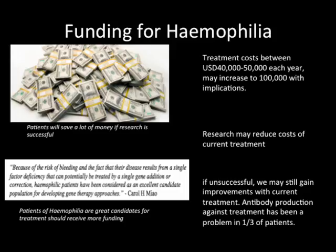Treatment for haemophilia currently costs between $40,000 to $50,000, and in some cases more due to extra treatment when serious situations occur. This is for each haemophilia patient. Research into haemophilia may reduce costs of treatment, and if fully successful, reduce the cost to a one-time cost for a cure. If research is unsuccessful, scientists may have fully understood how to prevent antibody production against the current treatment, which has been a problem in roughly 1/3 of the patients.